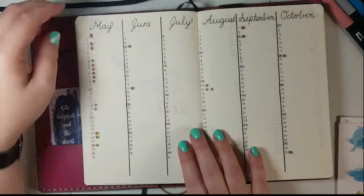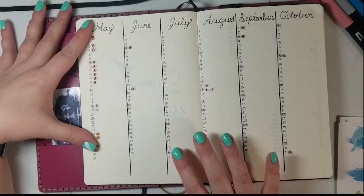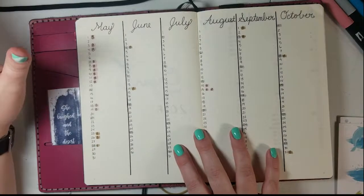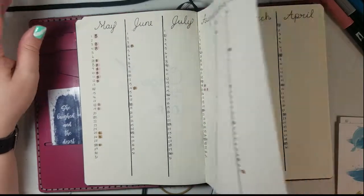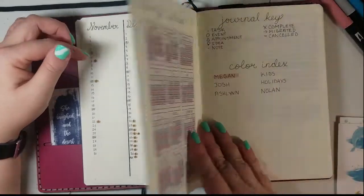This is my future log, the Calendex future log that I've been using. I love the Calendex. It works really well for me, so I'm not really looking for anything different right now, and I really love the way that it works for me.